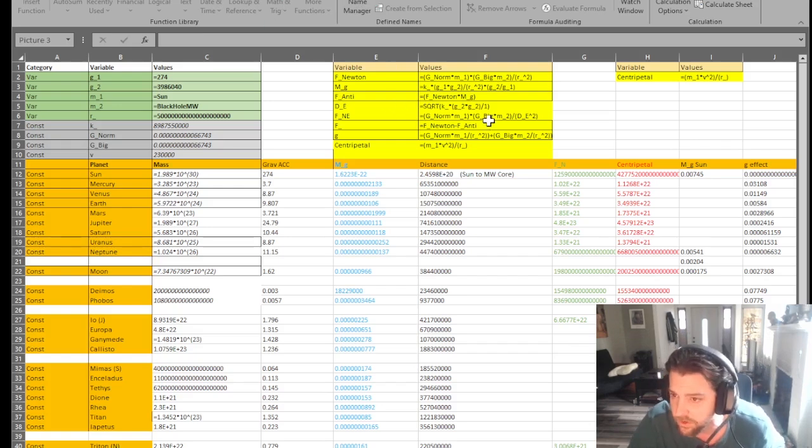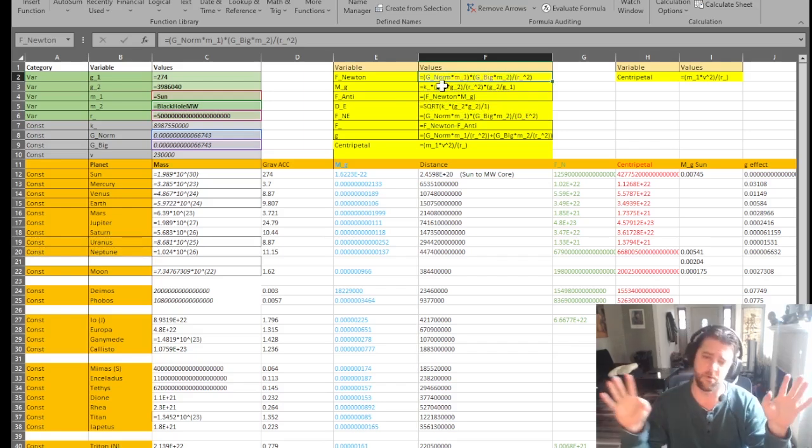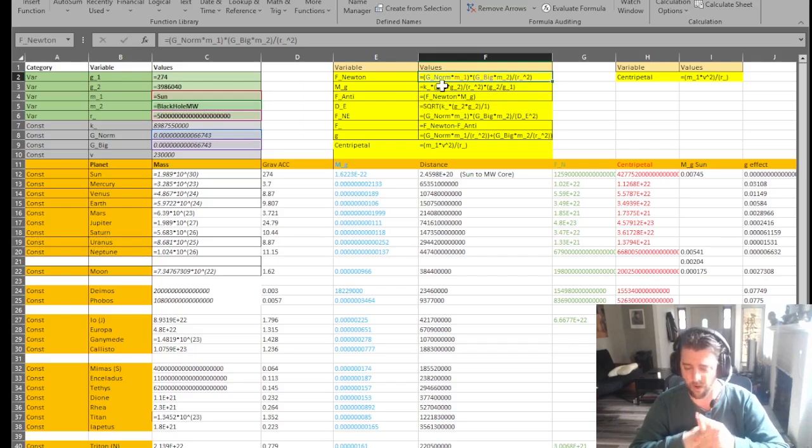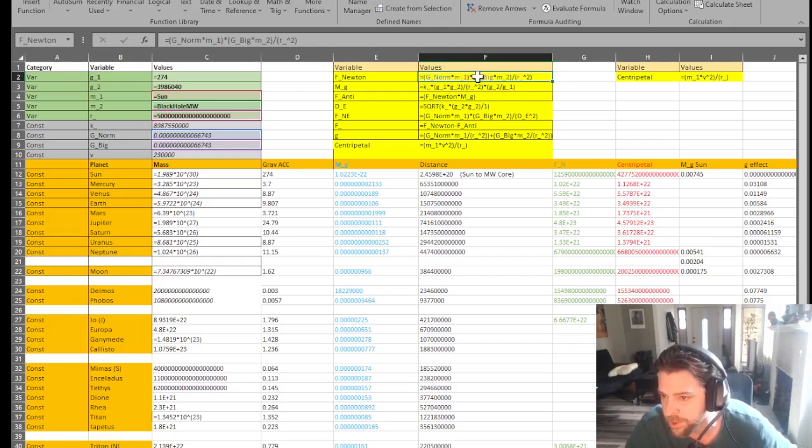Well, one of the ones that I learned is this is the formula for Newton's gravity, right? No, my bad. That's Newton's equilibrium. Here's Newton's formula right here. I was just straight up using Newton's basic formula. I was not using the altered form of it that I created, which was more accurate according to dynamic gravity. Newton's formula is basically G times mass 1 times mass 2 divided by r squared.